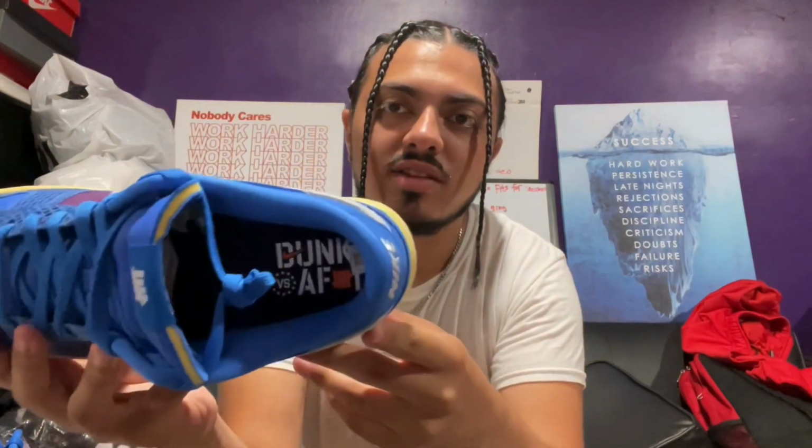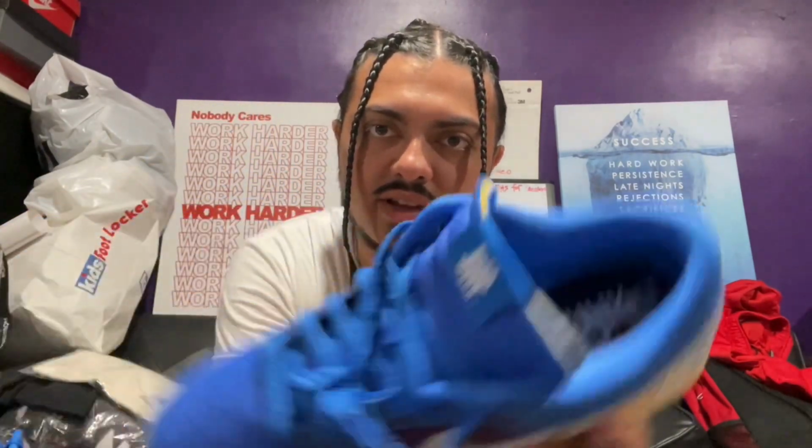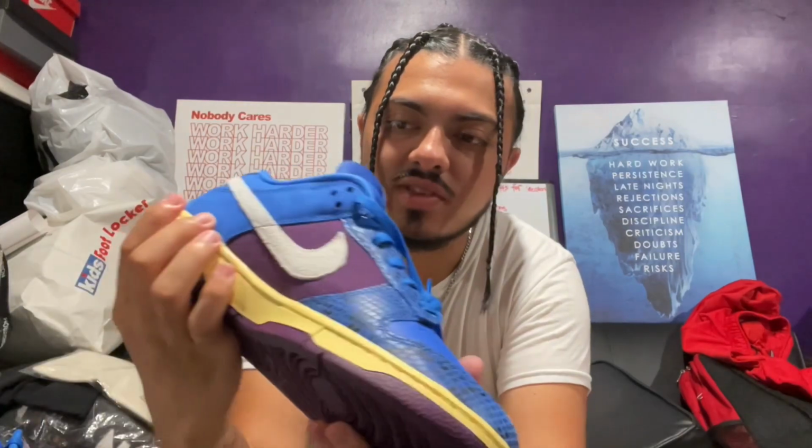But inside it's got the Dunk versus Air Force 1 stitching. Let me take this, let me see. Yeah, you can see it better. It's upside down, whatever, I can't really tell from my angle, but yeah, you can see it in there. Size 10 as well.